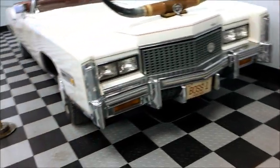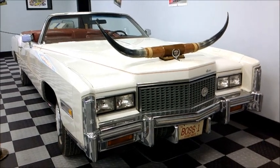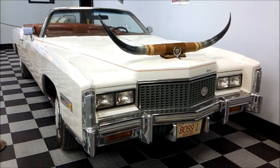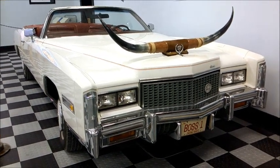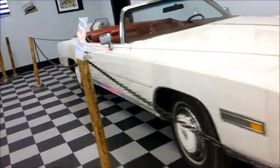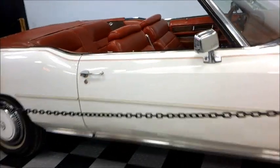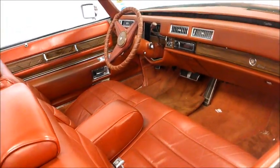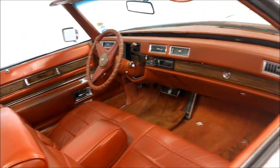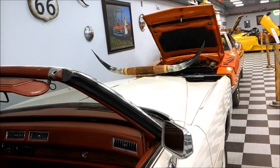Now check this out. Boss Hogg, Hazard County. There again, this would have been from the Dukes of Hazzard. Boss Hogg drove the little horns on that thing. That is so cool. This comes from the TV show Dukes of Hazzard, but this little car, or one like the one he drove. I love that interior though. Check out that interior. It is really nice. Can you imagine driving down the highway looking through those big old horns? That would really be cool.